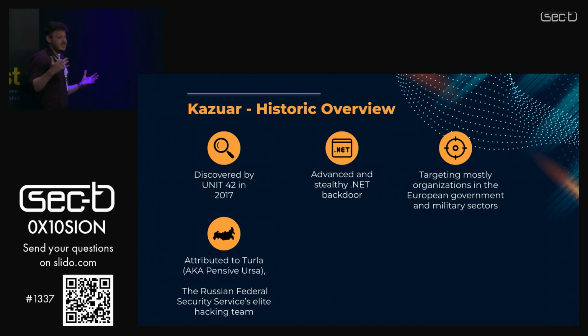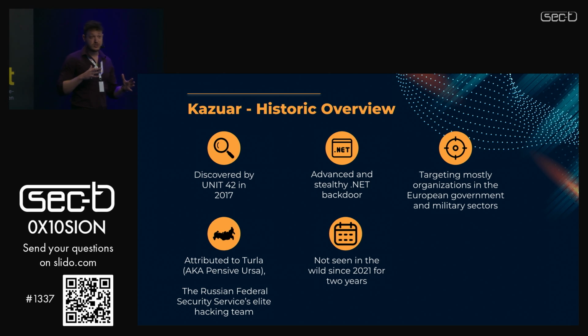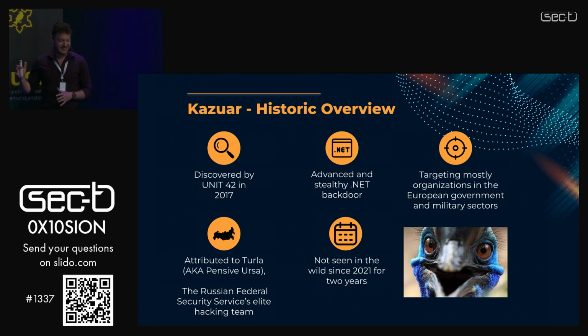Since its initial discovery, Kazuar has remained under constant development. But since 2021, there was a 2-year period where it was not seen in the wild. And let me give you just one fun fact about Kazuar. Kazuar is a Russian word for cassowary, which is a large flightless bird that is native to Australia. So if any of you wondered how a Kazuar actually looks like, here is a picture.